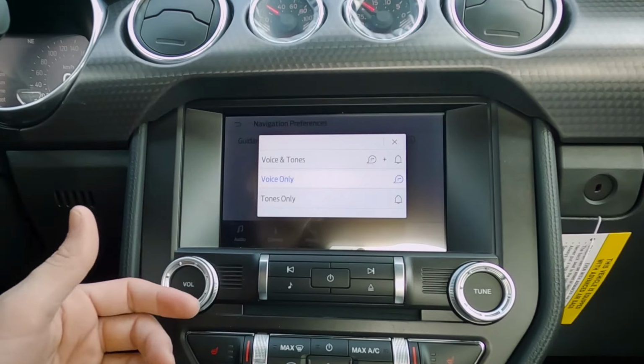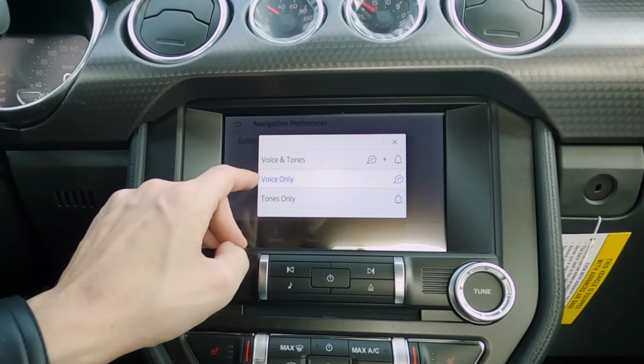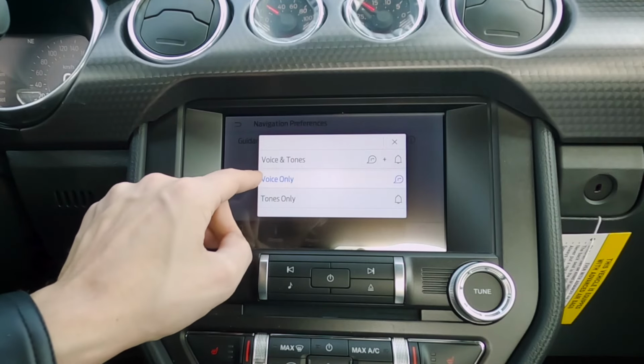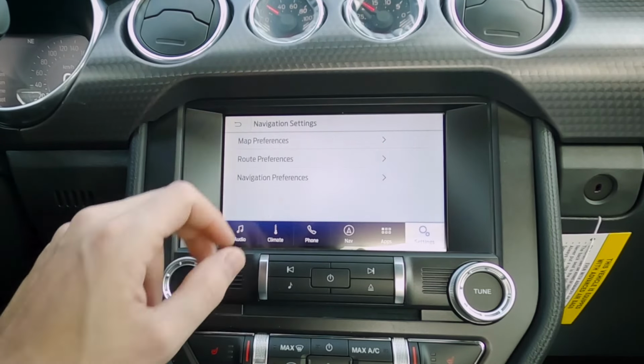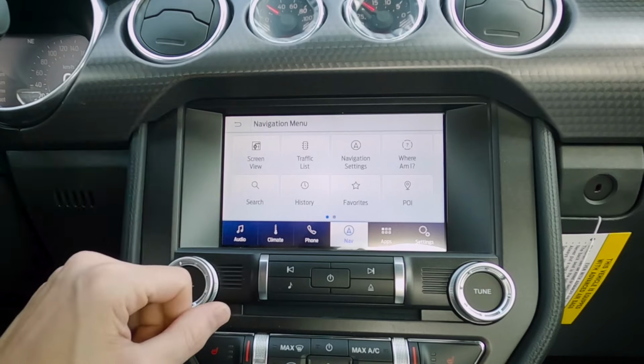So as you're coming up to a turn, do you want a voice to say turning in 200 meters? Do you want it to be a chime as well? Do you want it to just be the voice or just the chime? So really a matter of preference. We can close that out and jump back, and that's going to be the basics of the navigation settings.